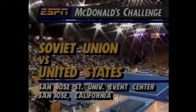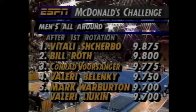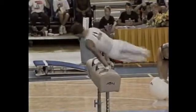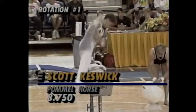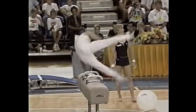Event Center. Tim Brando along with Bart Connor, and at the end of one rotation, Vitaly Sherbo has the lead with Roth of the United States and Conrad Vorsanger not far behind. But we should point out that in that first rotation, Scott Keswick had problems on the pommel horse, and his chances of winning the all-around are virtually gone. Yeah, to meet this high caliber, you can't have mistakes like that, and it's unfortunate because Scott got off to a real rough start, and that's going to completely bounce him out of contention.